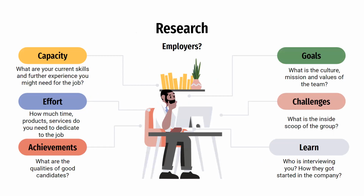On this slide, I've highlighted factors to look up during your research. The first one is capacity, which asks what the current skills are that you need and whether you can offer those skills. And how are you going to portray that, and what scenarios are you going to use to show that you have those skills within the conversation.